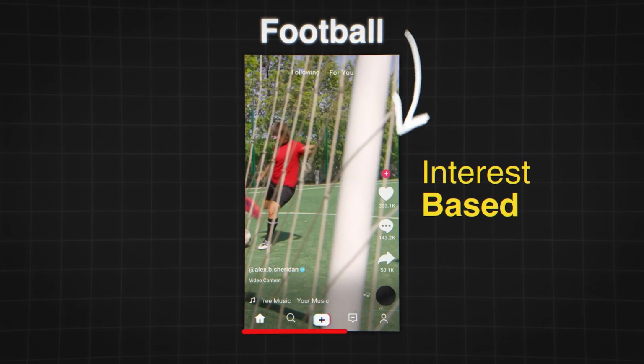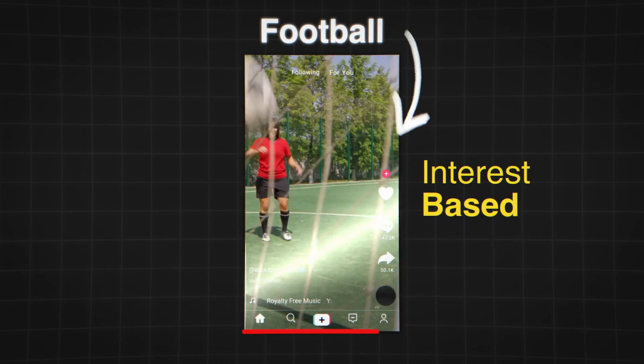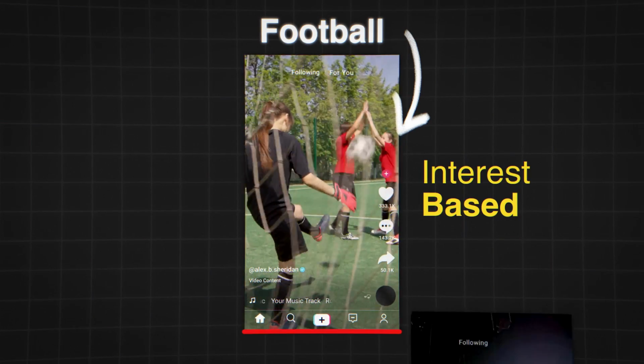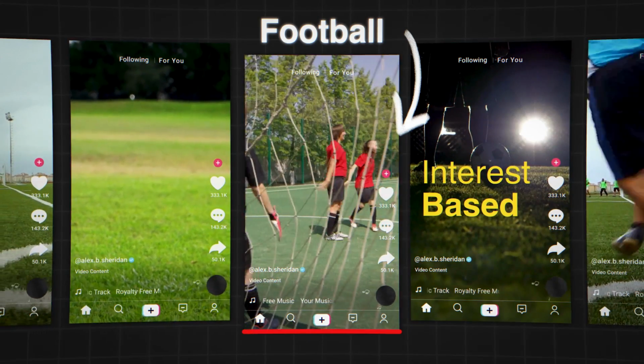What that interest-based graph is going to do is read the type of content that you consume, that you watch, and that you engage with, and save and share and all that good stuff. And it's going to try to show you more things that it thinks you're interested in. So when you watch a video or two on football, guess what you're going to start to see more in your feed? Football.